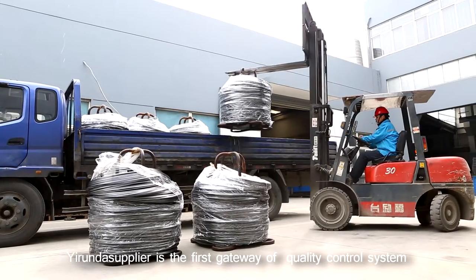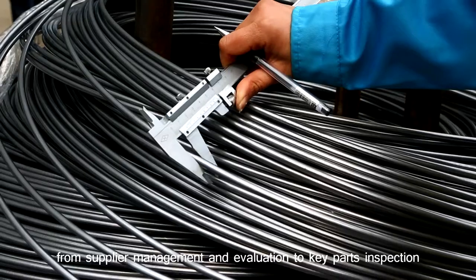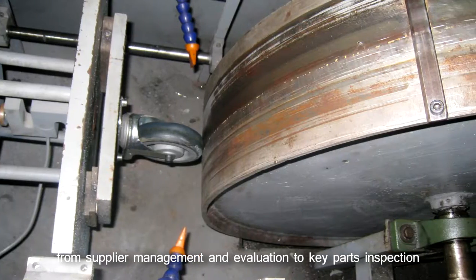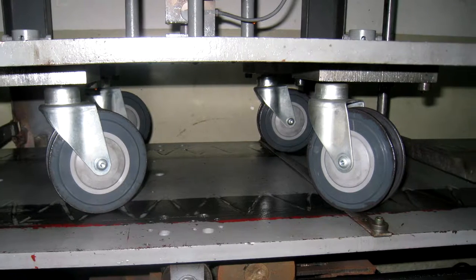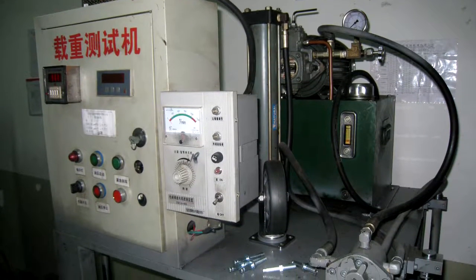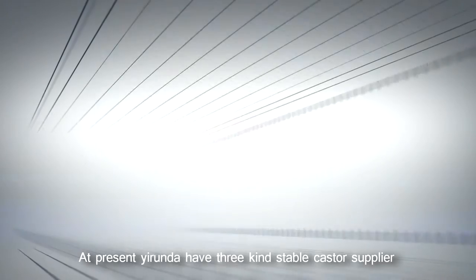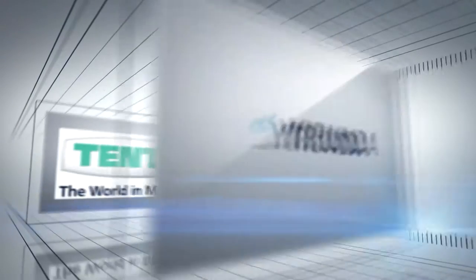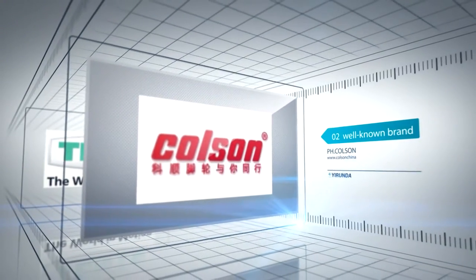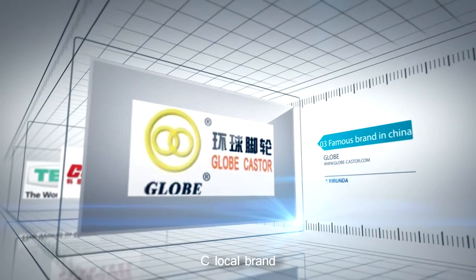Erenda's supplier management is the first gateway of the quality control system, from supplier management and evaluation to key parts inspection. We follow stringent procedures. At present, Erenda has three kinds of stable caster suppliers: A, a well-known brand, 10th PS Colson. B, a famous brand in China, Globe. C, a local brand.